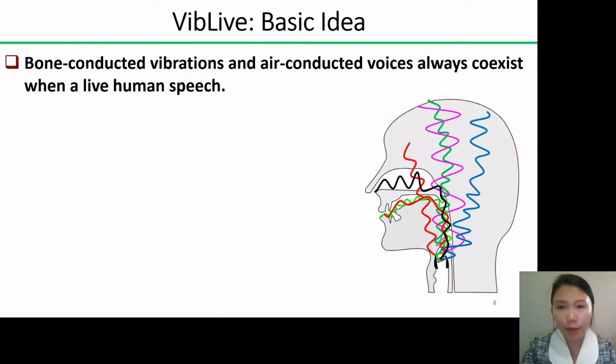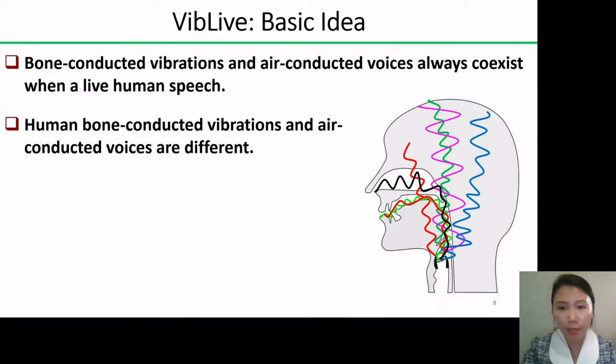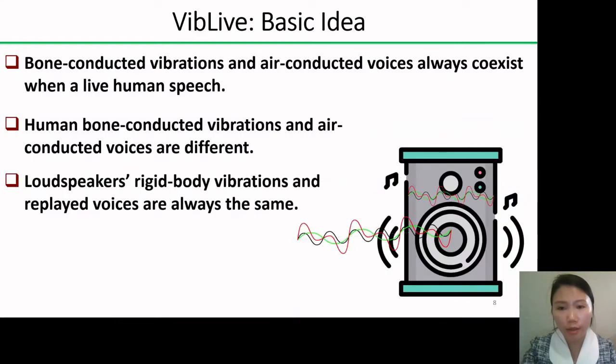To protect the VUI continuously, VibLive keeps conducting liveness detection during the whole communication session. We built VibLive on the underlying principle that, when humans articulate, we generate both air-conducted voices and bone-conducted vibrations, and these two signals are different. By contrast, a loudspeaker vibrates and plays according to the input signal. So the rigid body vibrations and the replayed voices are always the same.